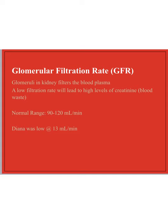You look at the glomerular filtration rate, so the glomerulus is part of that nephron. And this one's looking at speed. So you've got the glomeruli in there to filter the blood plasma, but if it's doing it too slow, that means that the sludge is just building up in there. When it doesn't filter fast enough, you've got that creatinine building up, which is the waste. Yes, we know this is a filtration process inside the kidney, but it's just not happening fast enough. So you want that to be in check.